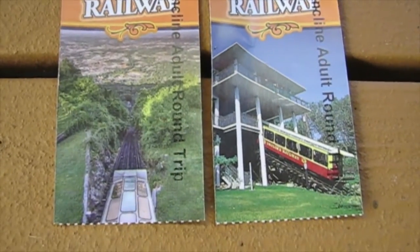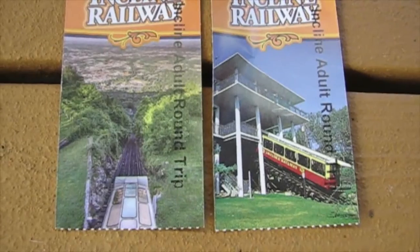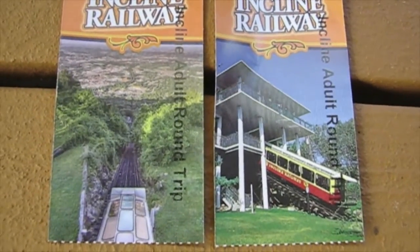This video is about our trip on the Incline Railroad, and these are the 2 tickets we had. We're here on the Incline Railroad, and there's the track going down. You can see it all the way down. Way down. So here's Larry being brave.